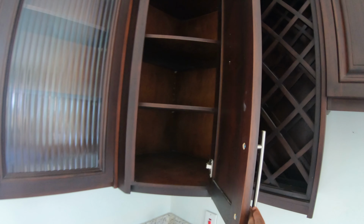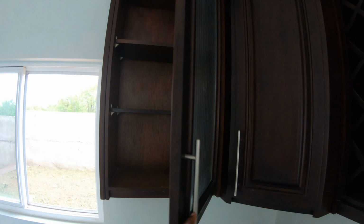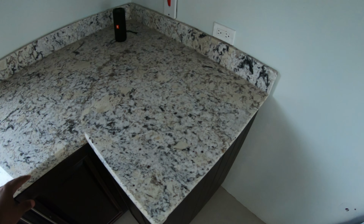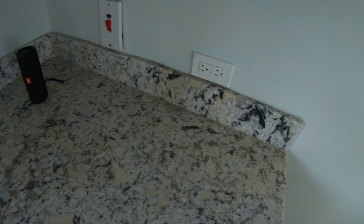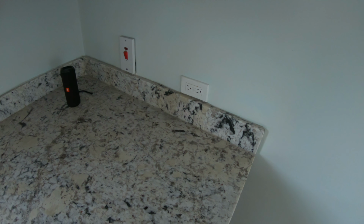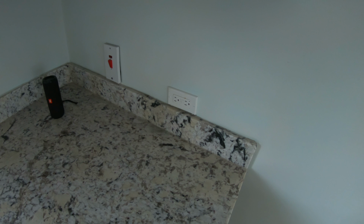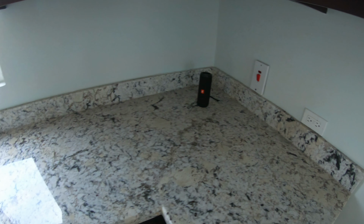We can look in one of these to see how the shelf spacing is set up. Now, this is a lovely Korean countertop. We have a socket right here as well for your microwave. And for me, I love to have smoothies in the morning, so you know you have your NutriBullet set up right here as well.